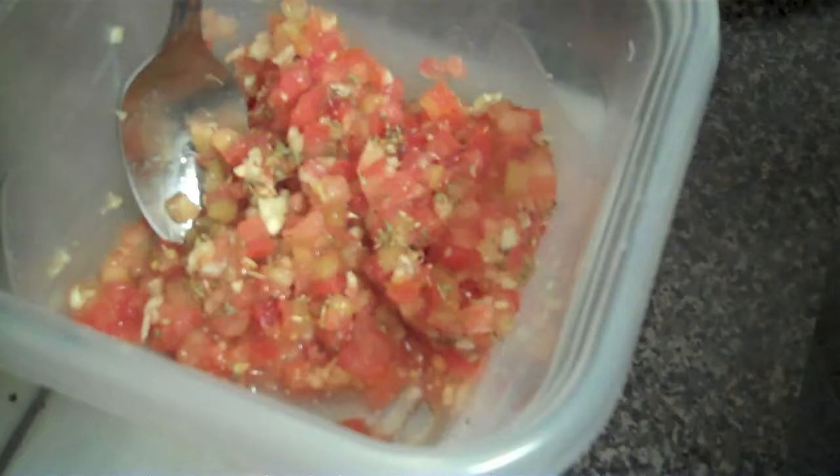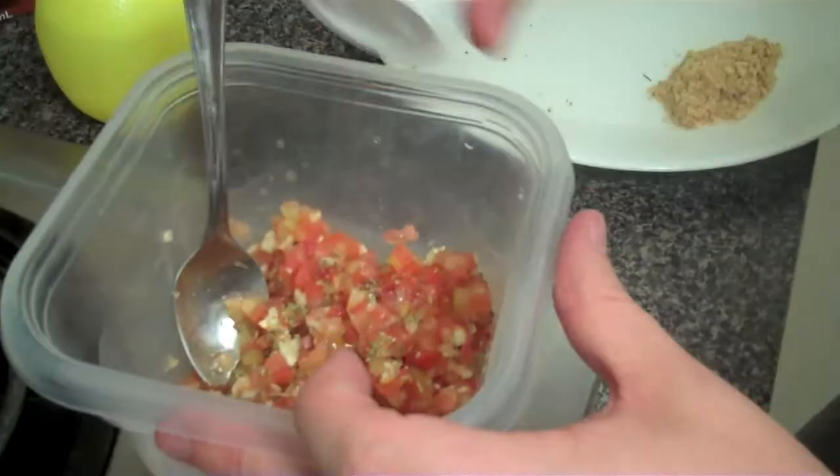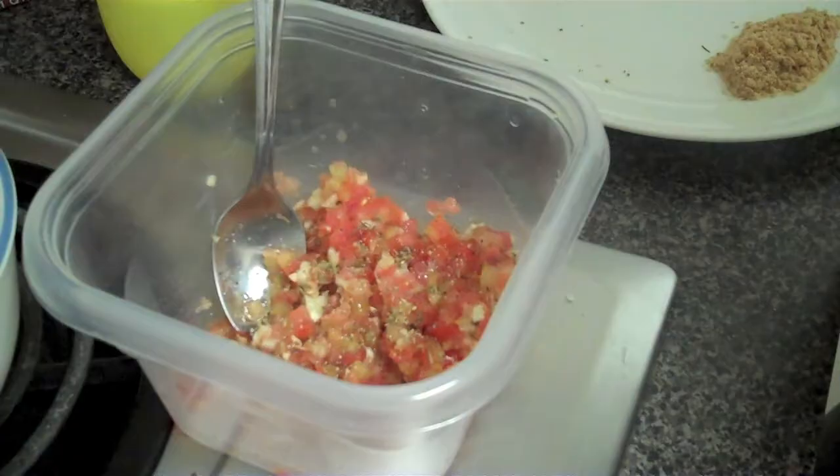And they say we can add lemon juice to this as well, so I'm just going to do a little squirt of this guy. And some salt. And some pepper. I like the crushed pepper better because you can taste it more. They're thicker pieces.